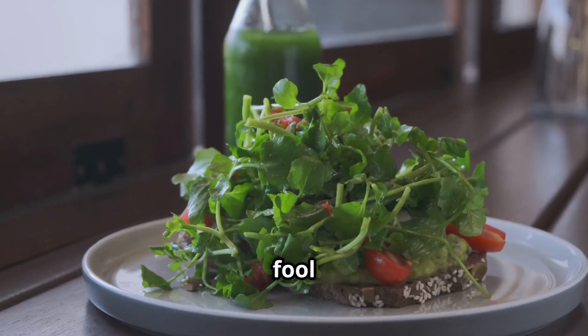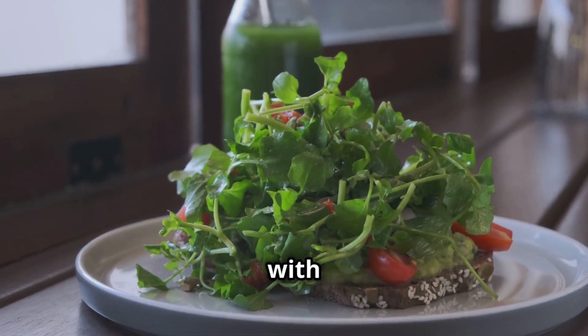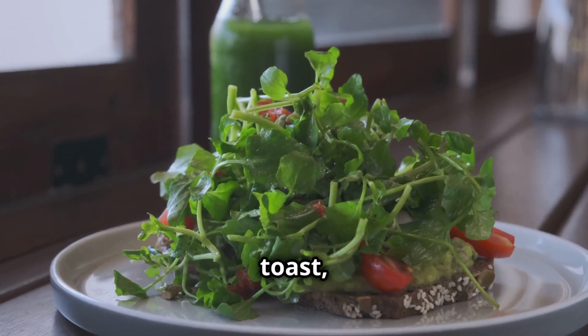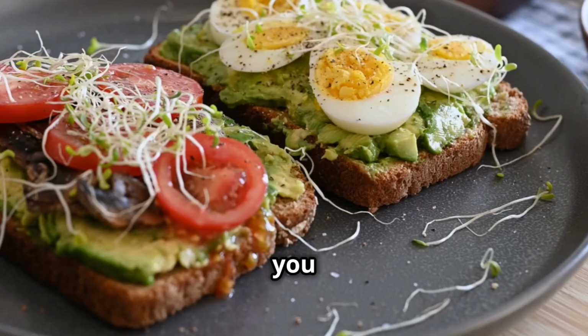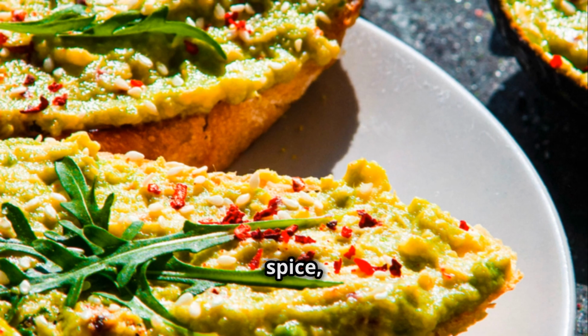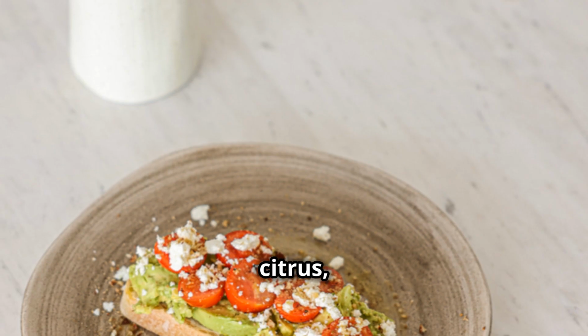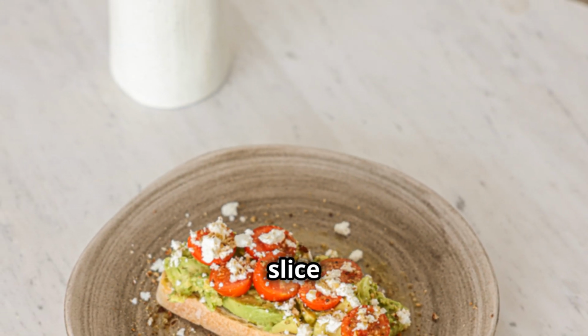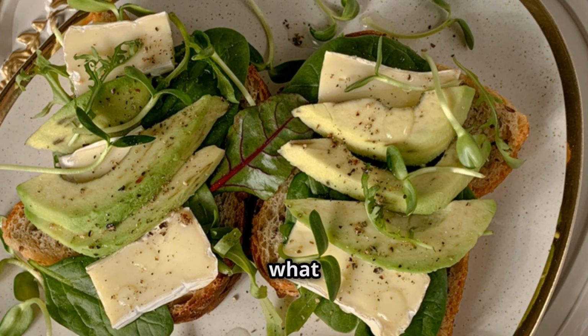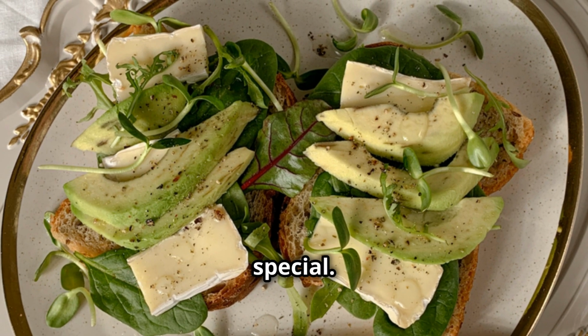But don't let the ease fool you. This dish is packed with flavor. The creamy texture of the avocado, the crunch of the toast, and the myriad of toppings you can add make each bite a delightful experience. We're talking creamy avocado, a touch of spice, maybe a hint of citrus, all piled onto a beautiful slice of toasted bread. The combination of flavors and textures is what makes avocado toast so special.